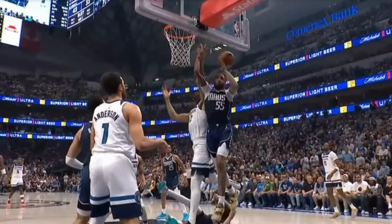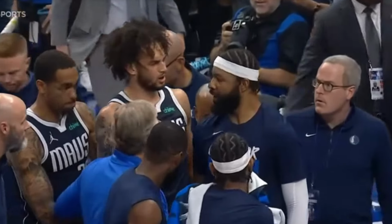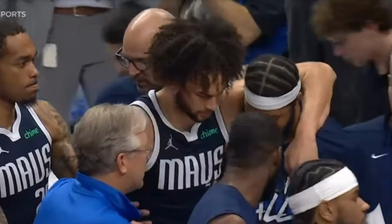Further on in the replay here, we can see his reaction once he does get up. He's a little unsteady and a little wobbly. Once he gets up, he's not comfortable there.